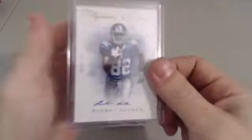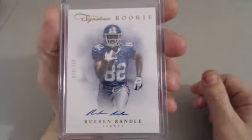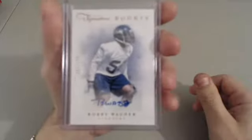31/199 rookie auto, Just Blaze 81, and a nice Reuben Randall on-card auto. 74/199 rookie. And that is for Hape Holidays again, correct? Yep, that was Hape Holidays. Another good defender.